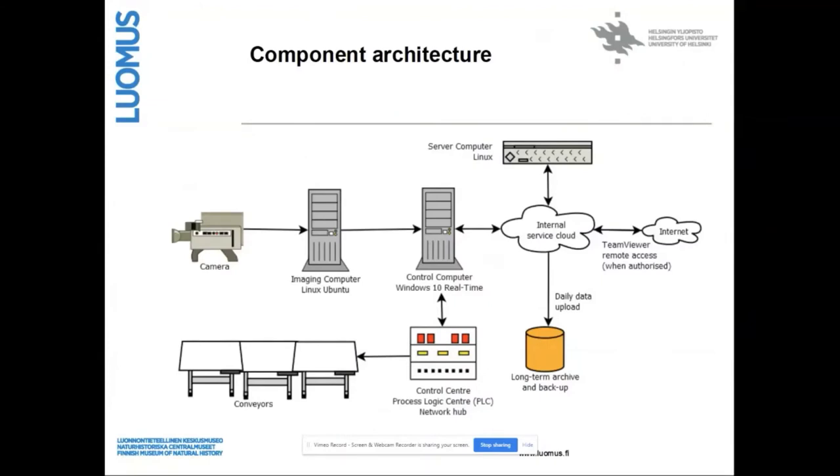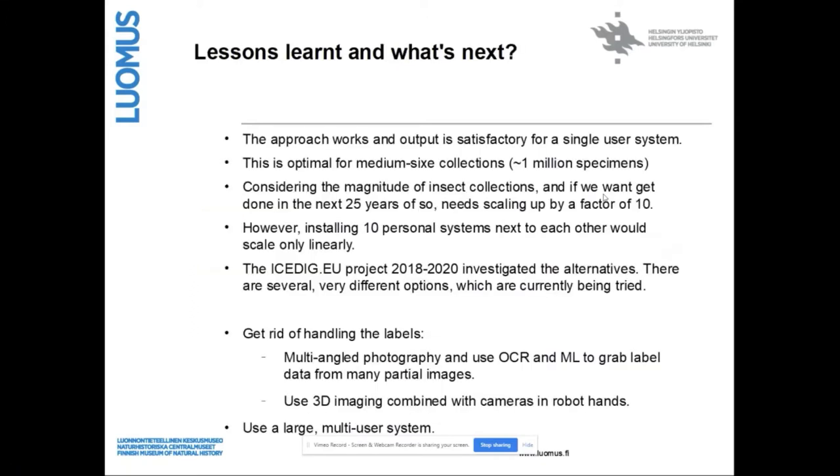Here is the component architecture: the control computer, the control center, which is a real-time system which controls the conveyors, and there is the imaging subset. And here is the server computer doing post-processing. So the approach works and the output is satisfactory for a single user system. We can still think that if you have 10 million specimens and you've done only 500,000 in 5 years, you can see that it's going to take a while. So this works, I would say, for medium-sized collections, 1 million specimens, certainly very well. But for 10 million, you need to explore ways to scale this up by a factor of 10.